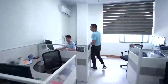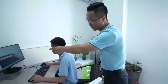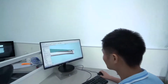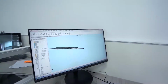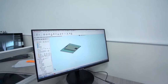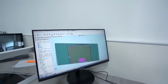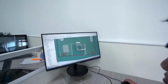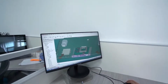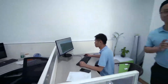Come, please. Please come to look at the screen. What is he doing? Well, he is making the structures for the product. Because some of the clients will have different requirements for the solutions. So actually, for the client side, they think it's a very small change. But for our structure engineer, they have to remake the structures. Okay, all right. Let's not bore them too much.